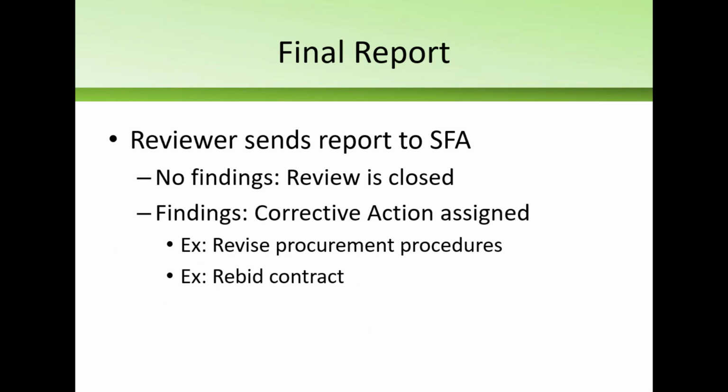During the final phase of the procurement review, the reviewer will send a report to the SFA. If there were no findings, then the review is closed. If there were findings, then corrective action will be assigned, which might include revising your procurement procedures if they were non-compliant, or submitting documentation to support your procurement decisions, or if there had been an invalid contract issued for formal procurement, we may even ask you to rebid that contract.